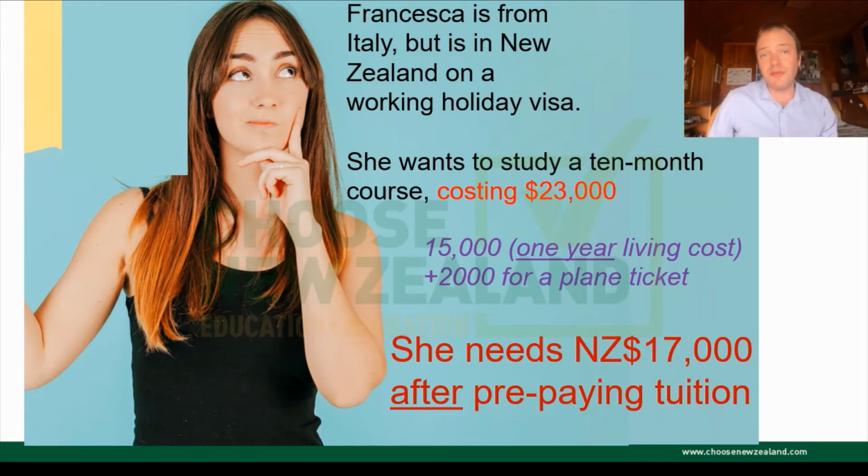What about her tuition fees then? Well, she is applying from within New Zealand, so she will have paid her tuition fees before applying for the visa.